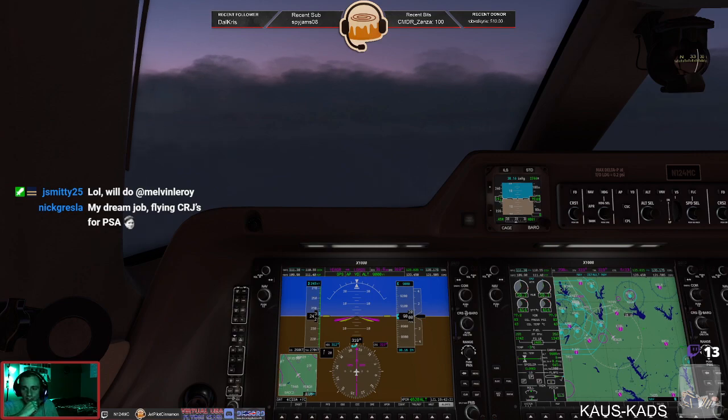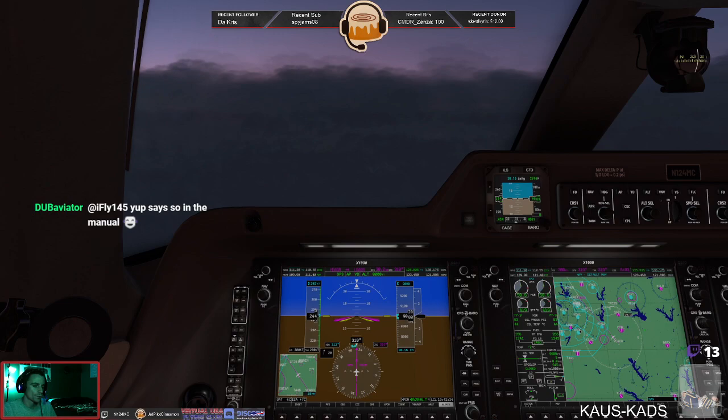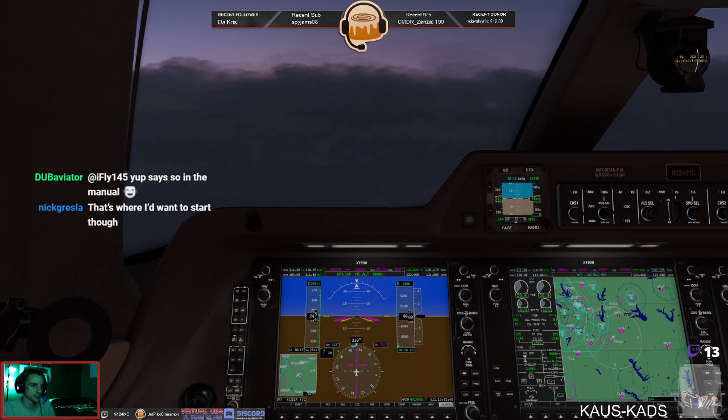Crossing at or above 3,000, cleared ILS 17 center approach, and speed at my discretion, FedEx 3650. 124 Mike Charlie, descend pilot's discretion, maintain 3,000. Pilot's discretion 3,000. We'll start down now for 4 Mike Charlie.